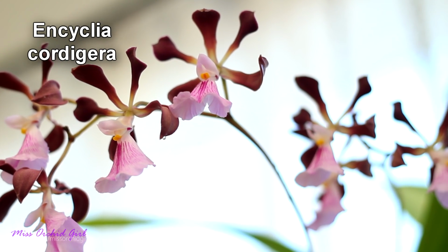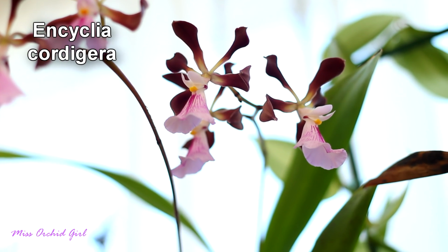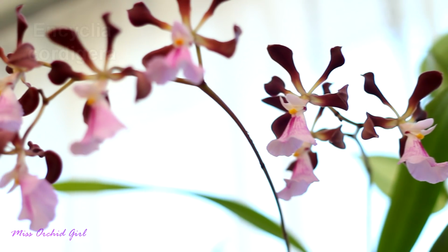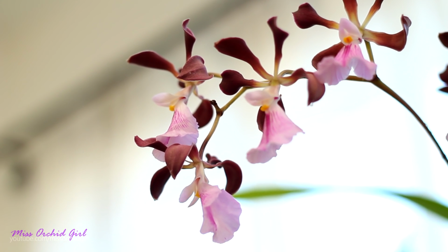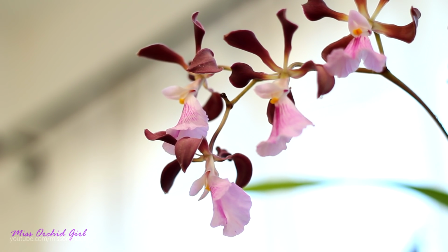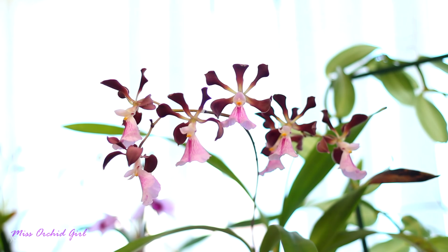This is a genus in the Cattleya family. It takes pretty much the same care, but the cordigera is famous for her fragrance. People suggest it smells like chocolate again. I can definitely sense the difference between her and the Sharry Baby, but I find the cordigera to smell more like powder cocoa, powder chocolate, if that makes any sense.